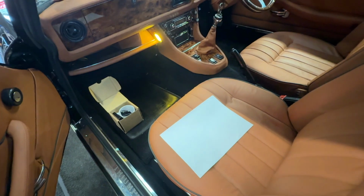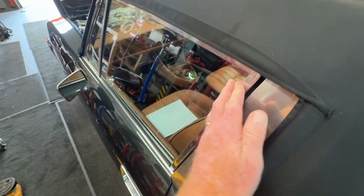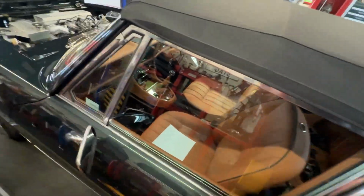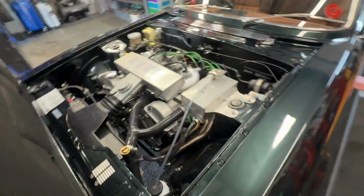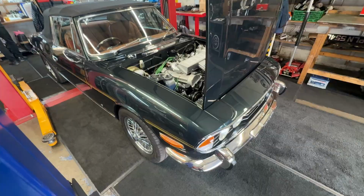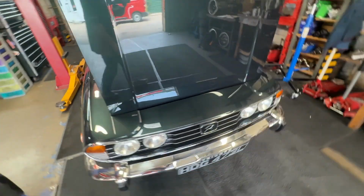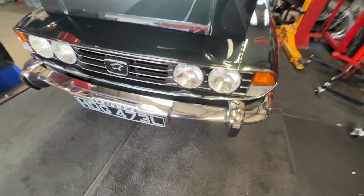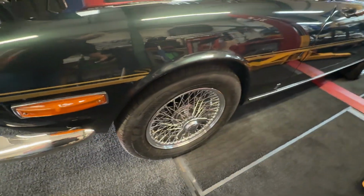So this I guess is going out fairly soon, and what a great job Paul has done on it. Fantastic. So there we go, brand new Stag almost. How about that? Fantastic job. It's really good, Paul. Very nice.